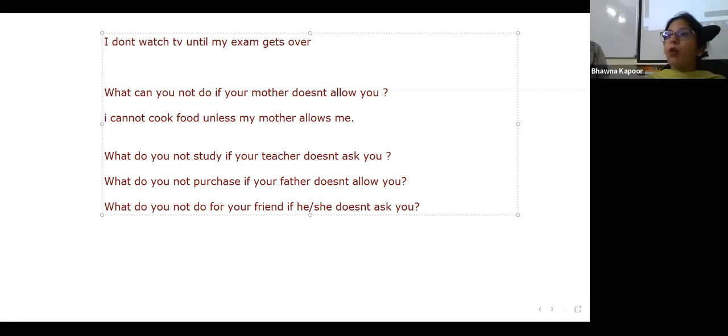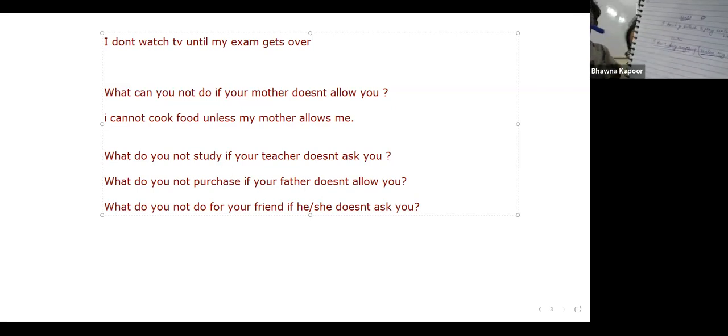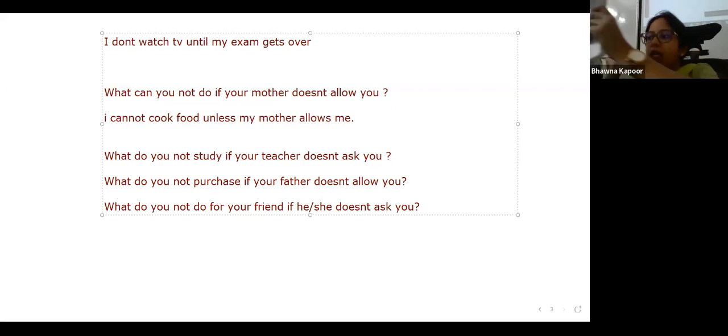Unless वाले पार्ट में आप not नहीं लगाएंगे. Please look at this. We have got the full sentence here. Unless my mom allows. So unless वाले पार्ट में कोई भी not नहीं आएगा. Unless से पहले वाले पार्ट में not आ सकता है, बाद वाले पार्ट में नहीं.